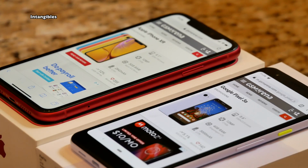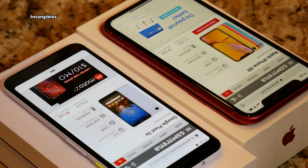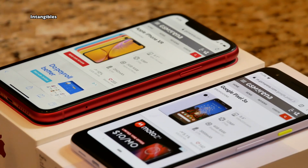The second intangible that I would like to talk about is the ecosystem. Both have a great ecosystem, but I'm also going to give this ecosystem intangible to the iPhone XR because you have access to Apple's ecosystem and you have access to all those other products that you have access to with the Google Pixel 3a or really any Google Pixel device, with the iPhone XR. So think Sonos Bluetooth speakers, headphones, earbuds, you name it. You have access to all of those things with the iPhone XR.